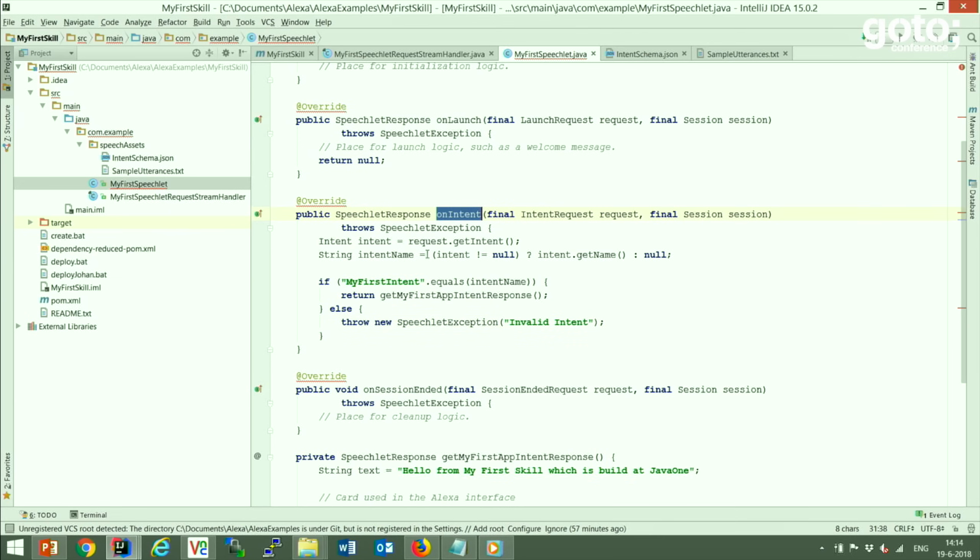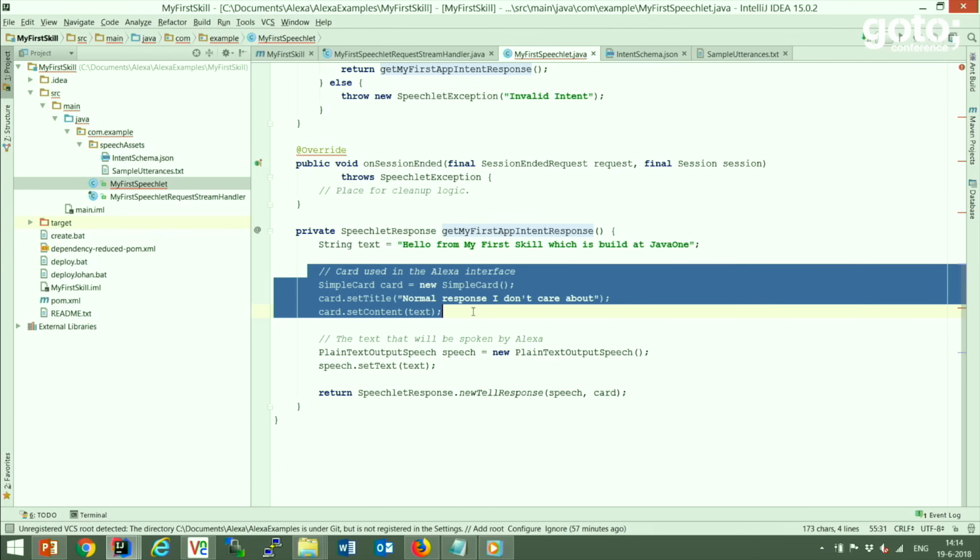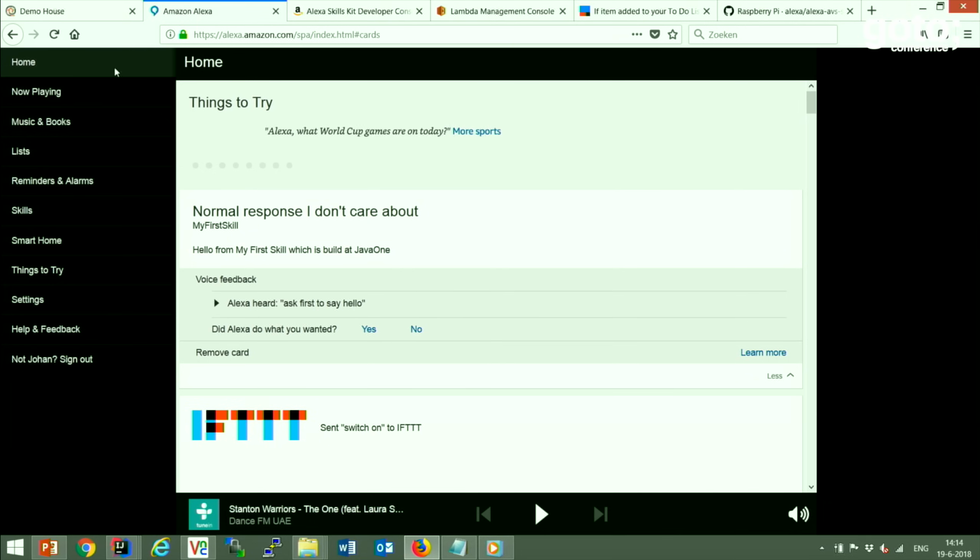So I implement the onIntent, and you can see here that I get an intent, and I check if it equals my first intent. So if I say hello, it is mapped to my first intent, and then this part of the code is being called. This part is optional. The cards that you see here are being used for the interface. If I go to alexa.amazon.com, I can see exactly what I've said to Alexa and what the response was.